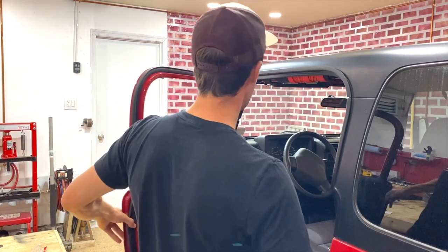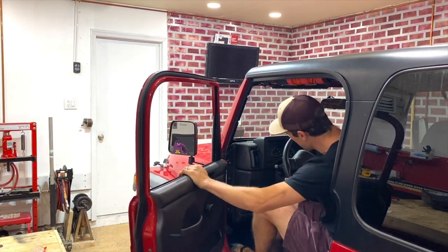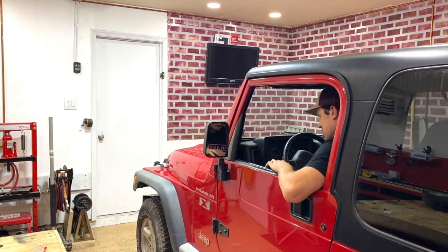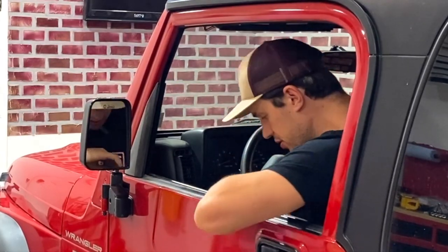end. That way, at a minimum, if we find that we cannot fix this Wrangler and make it street legal once again, at least we've made a really, really clean, poor financial decision.